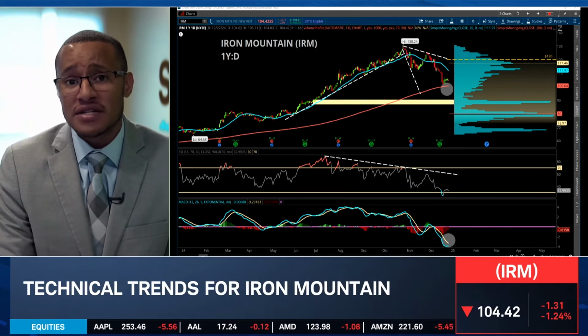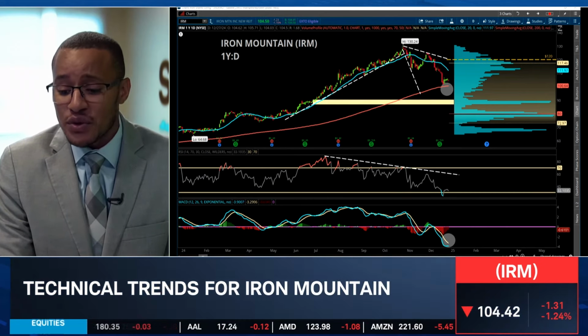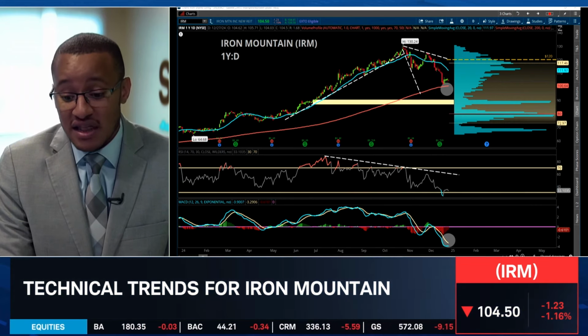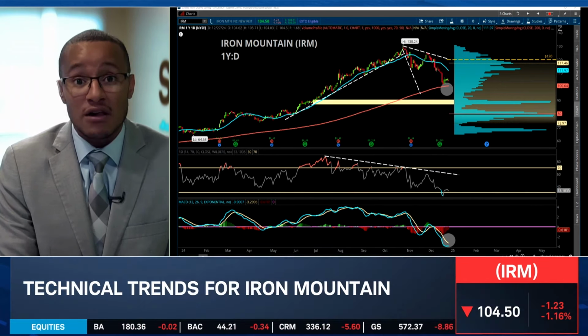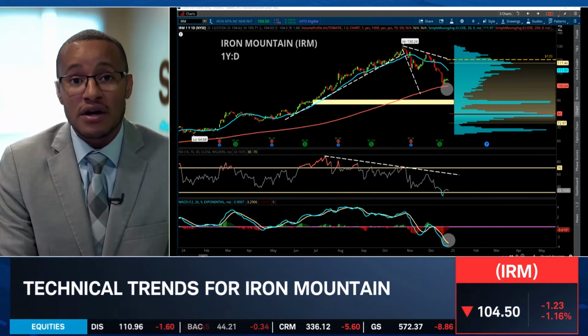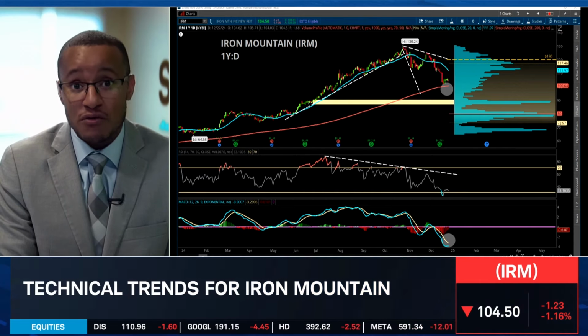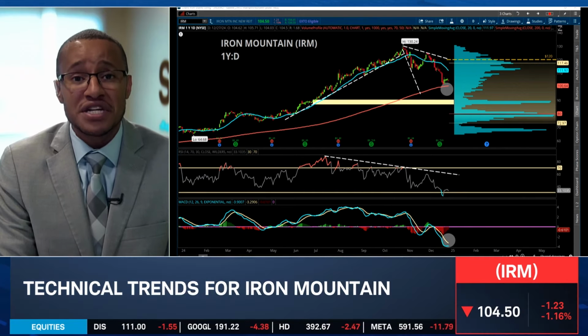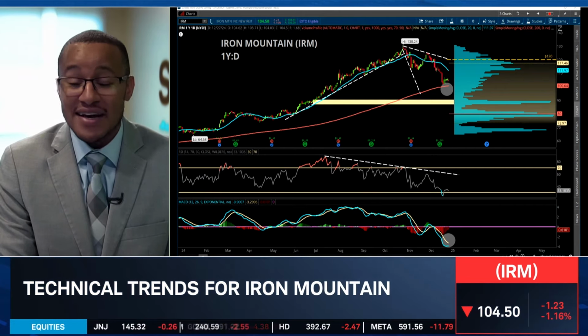Now, from a technical standpoint, if we did see a further breakdown below that 200-period moving average, we do have this gap in this ledge here on the volume profile between $86 and $90, where the stock could actually be attracted to and maybe see an area of support coming in and buyers actually stepping in because of that volume profile. It kind of shows that there was a fair amount of changing of hands when it comes to the shares around that level. Now, the RSI has been very interesting.